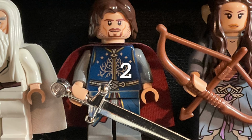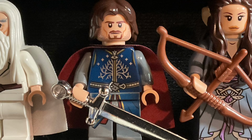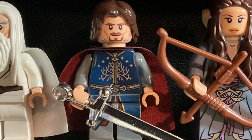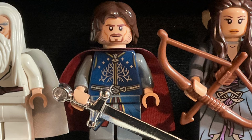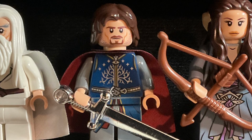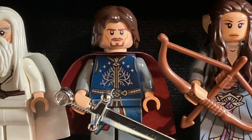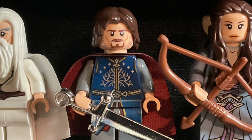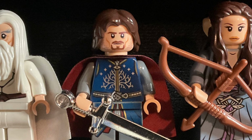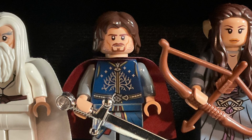Aragorn Black Gate variant, another top-notch figure from the theme. The torso had the white tree of Gondor. This is the only callback in the theme to Gondor, so it was really nice to see that on this figure. Has the same head print as the other Aragorn or Strider, which I'm a fan of, and the cape being double-sided red and black shows Lego put some high effort into this figure when they were coming up with it.